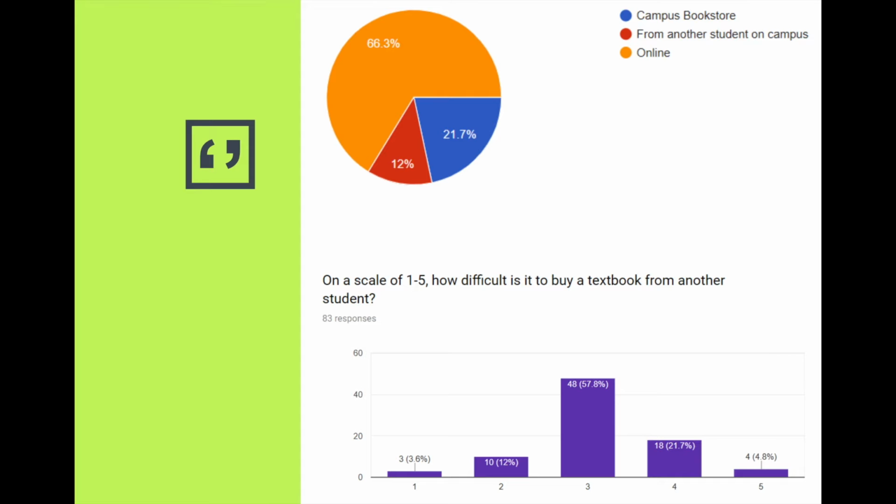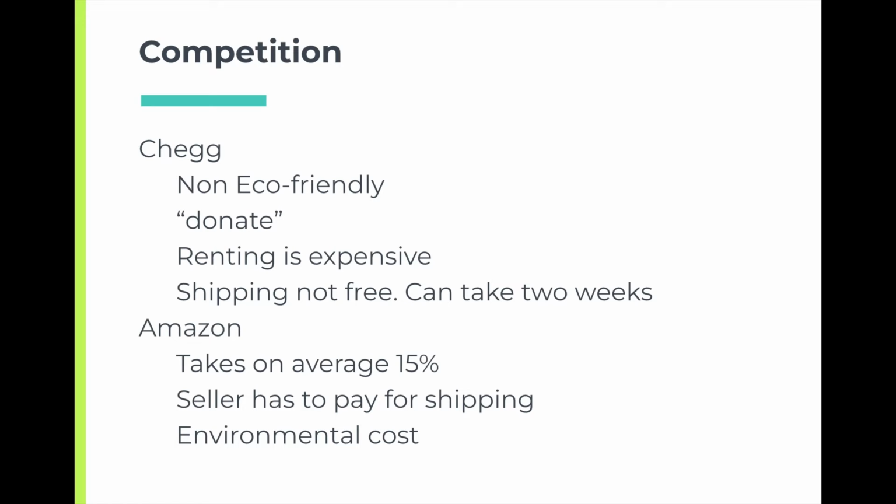Because there's a student that was there before them that had the class, who had that textbook and who could sell it to them, who's looking to sell it to them. We had a competition slide, but it's not competition. It's just market validation that people buy physical textbooks on digital platforms, and we're solving problems that they can't solve.